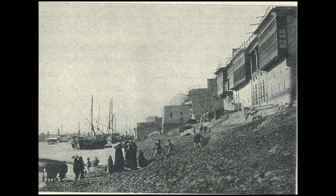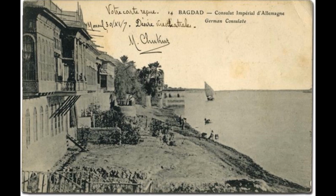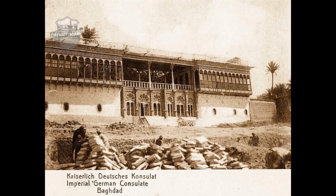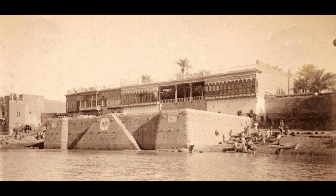This is a postcard in which it is mentioned in French, the consulate of the German Empire. And here we see the distinctive balcony supports of the German consulate. Here we see the openings of the construction project of the boat dock of the German consulate. Here, after completing its construction, which is essentially a place for the people of Baghdad to enjoy the waters of the Tigris, it is distinguished by its magnificent balcony and supports.